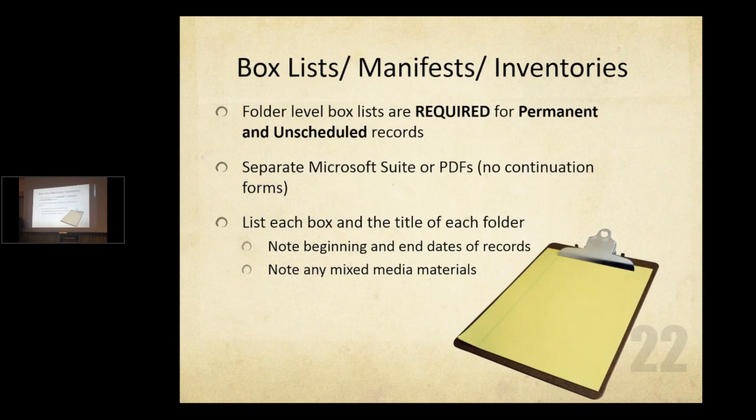So what you do is just send in the one SF-135 as the front page, right, with a brief series description in field 6F, and then the box list is a separate Word document or a word processing document, right? You can go ahead and use the whole page, have it with bullet points, whatever format you want, it's all good. But you can just include it as a separate document.